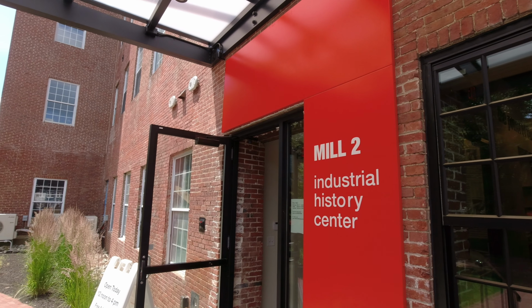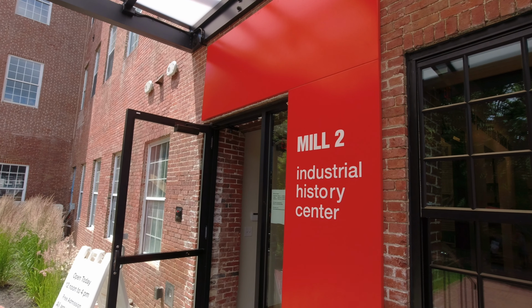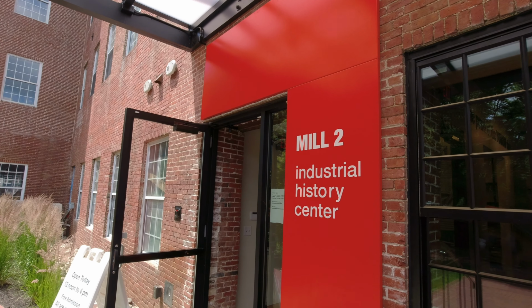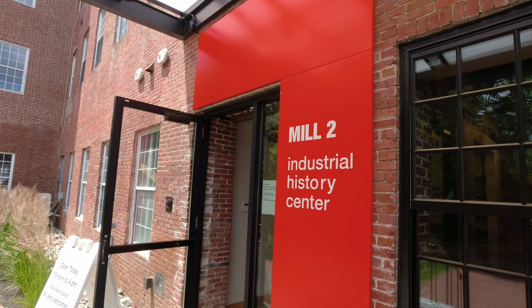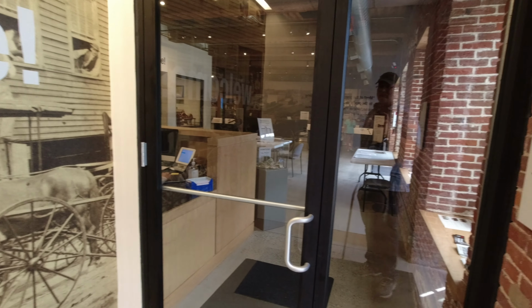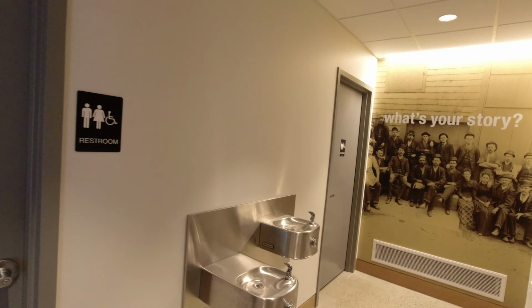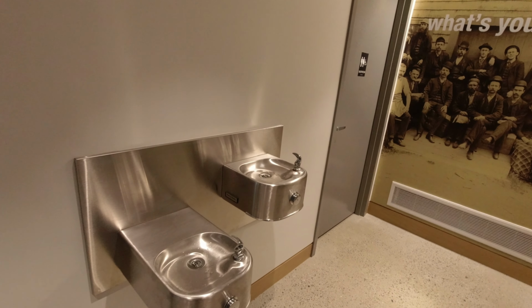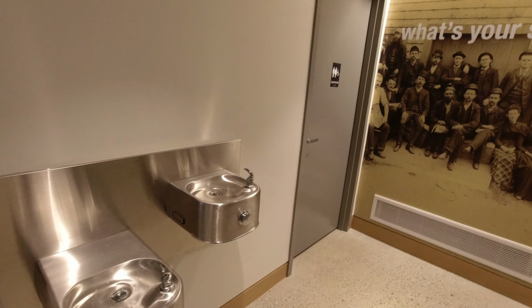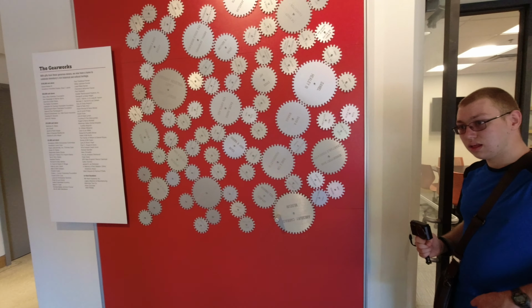Now this mill was finished in 1827 and was used first for textile manufacturing, then auto body making, and of course is now a hardware store and the Industrial History Center. And they do have handicapped available restrooms and water fountains if needed. They do have this great little gear wall, and Elias will demonstrate.